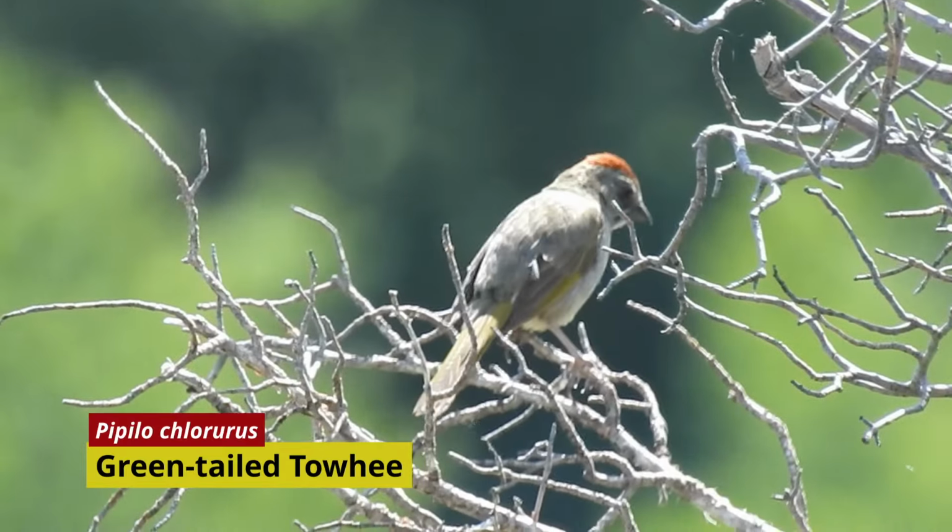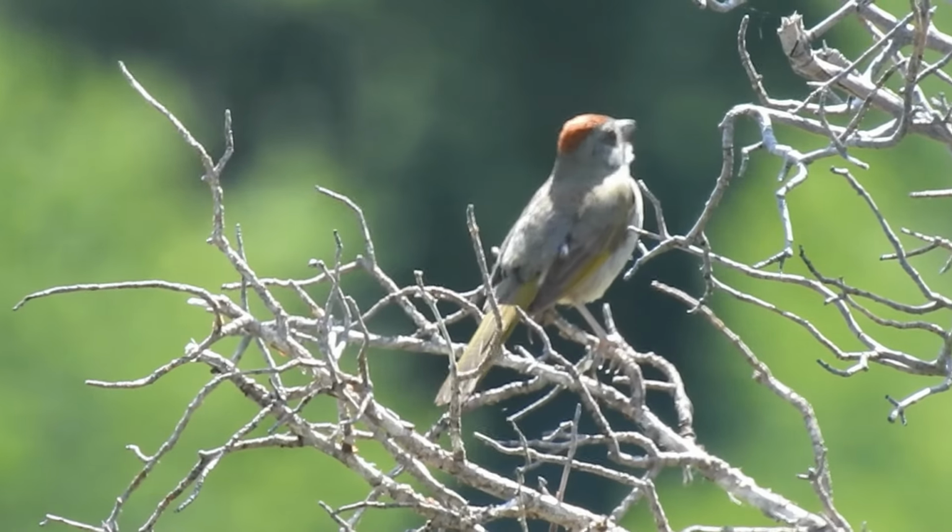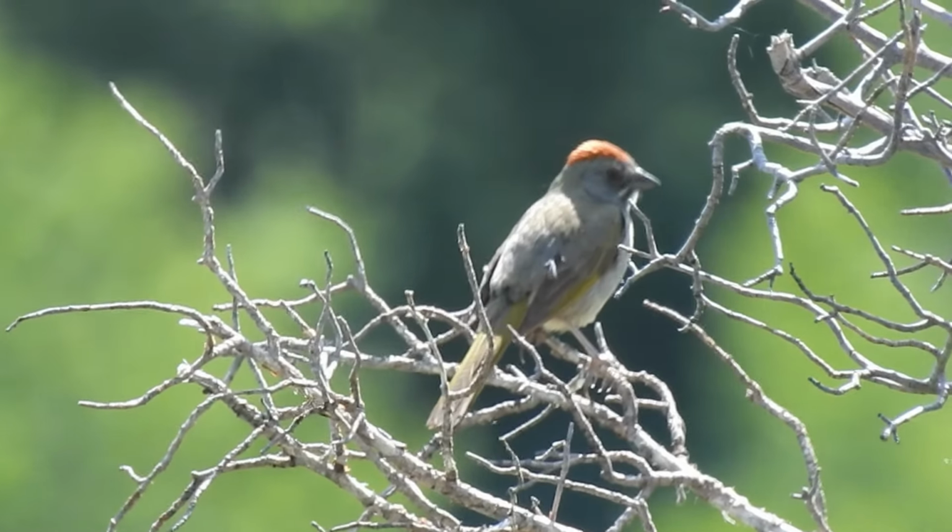Just got a camera lifer, green-tailed towhee. Let's go. I've been looking for that one for about a year. I'm looking at one right now, sitting on top of the bush here. Beautiful bird with a little reddish cap. Absolutely amazing. Hawkin also needed that for his challenge.